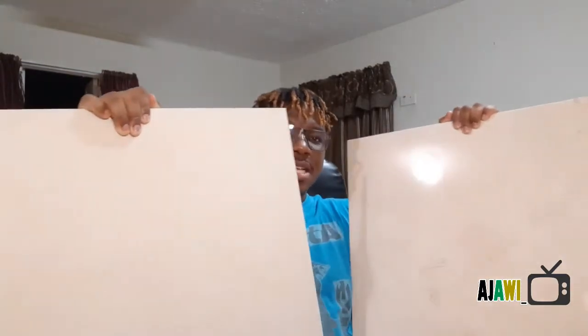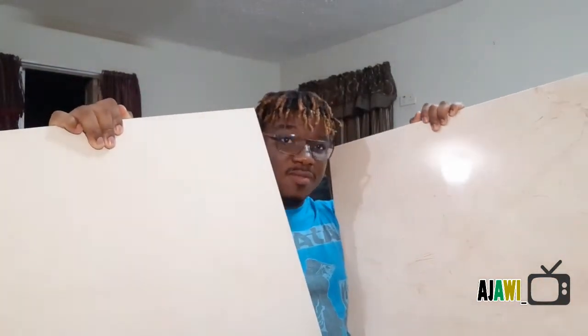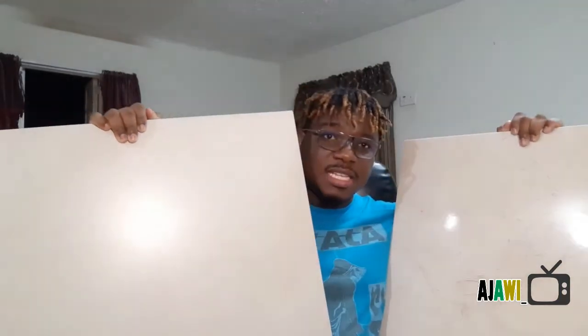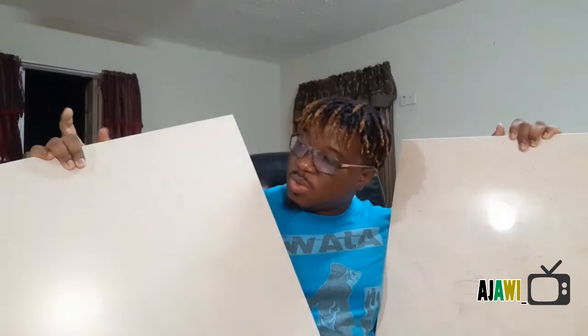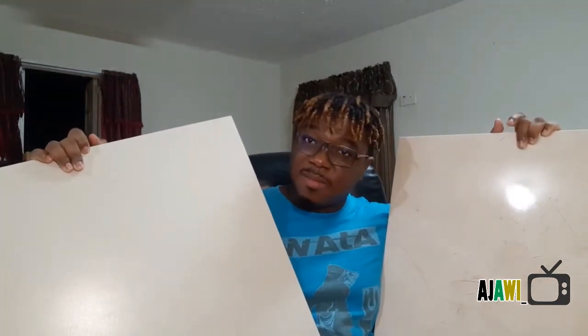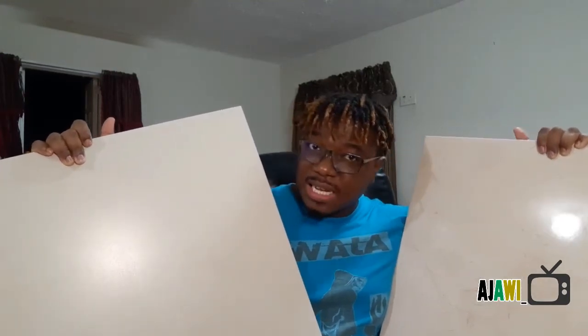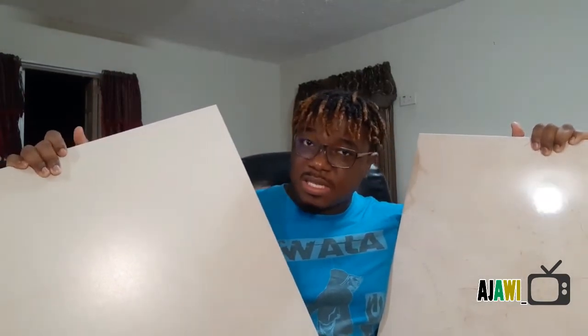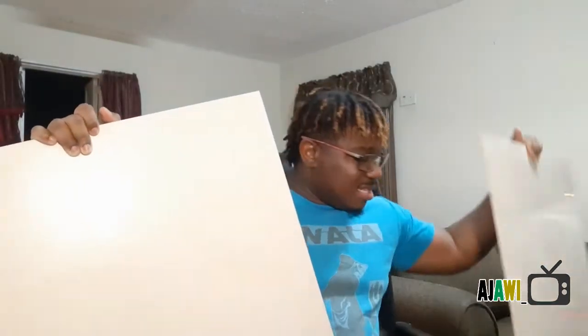So as you can see, this one on this side is very shiny. This one is not as shiny, see? So these two tiles, it's very important to be able to identify them whenever you're selecting your tiles. And if you actually go to Home and Things, they will actually tell you which one is which. Let me go put this back.